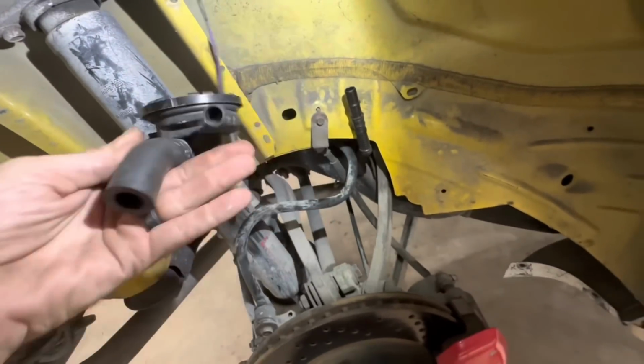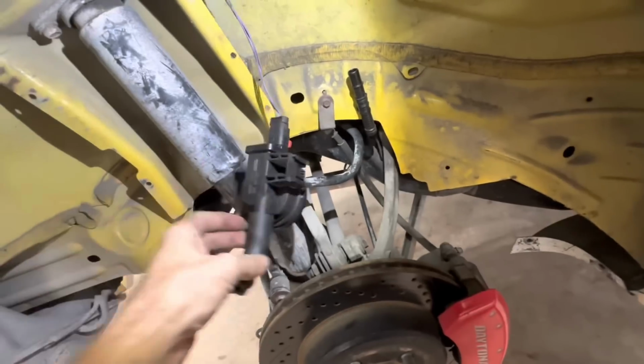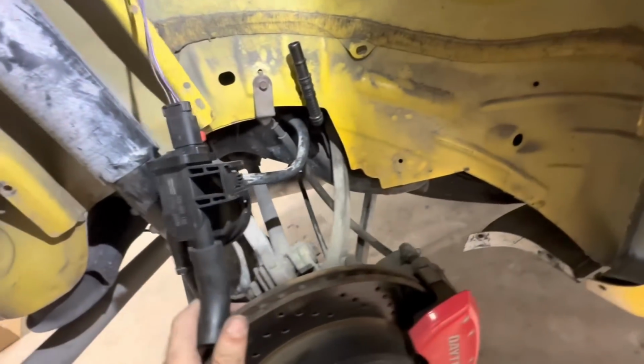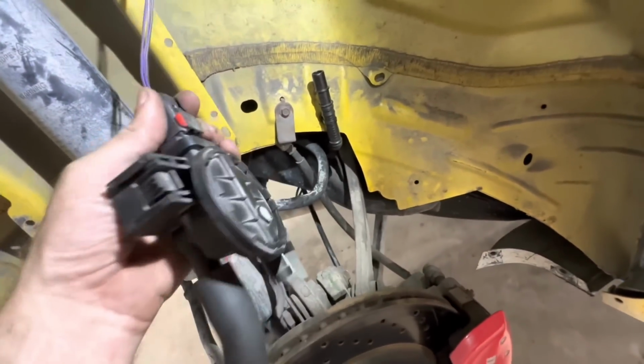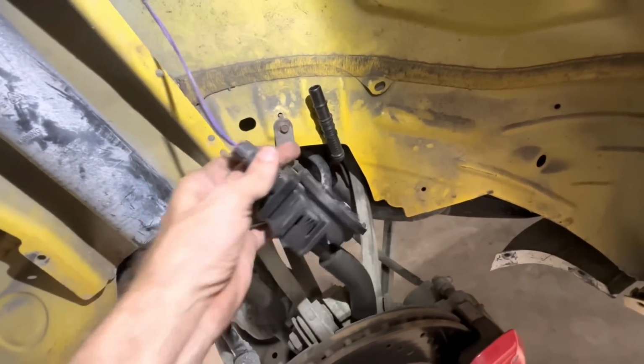So this vent valve, or NVLD solenoid, is always allowing air to go in, and I'm pretty sure that's not supposed to do that, because having commanded it closed, it should be closing, and it is not.